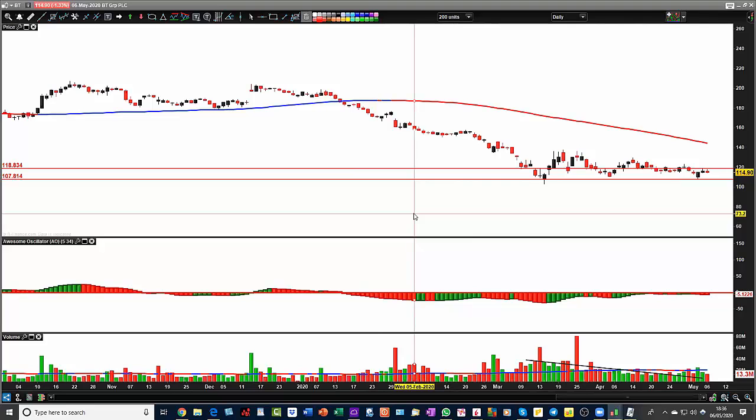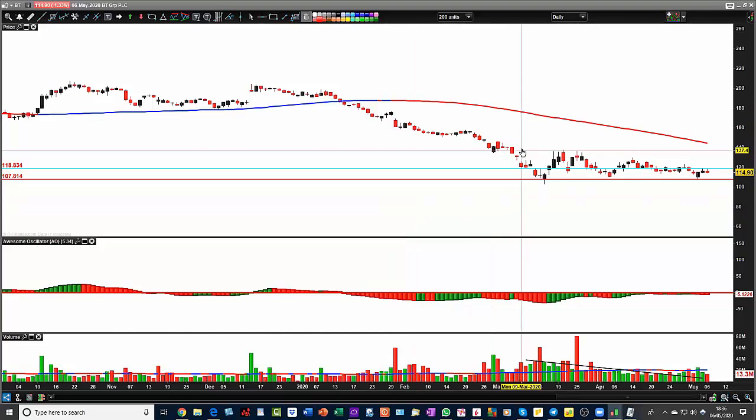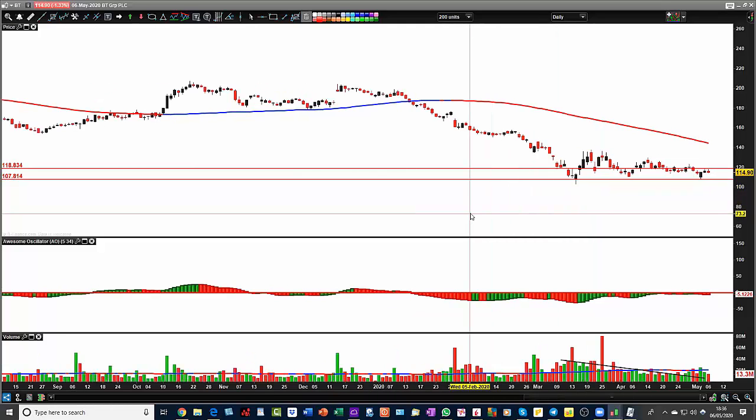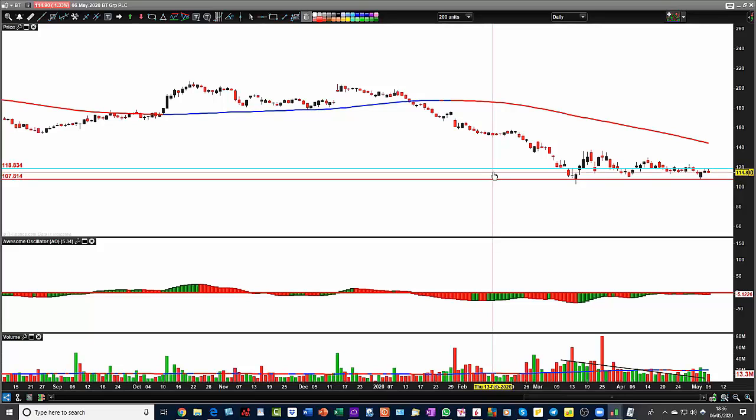So close above 118 and we could pop up and see 140 plus. Stay in the range, we've always got the risk that we could come out the back of 108. But you know what, I would buy that if we close above 118. I would try and buy a pullback and see if I can at least get that back to 140, 150.